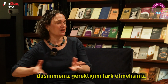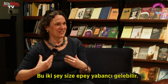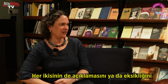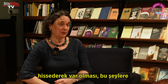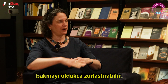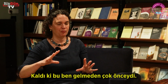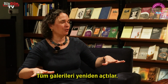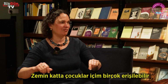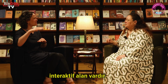And those two things might be quite foreign, and to have both of them, as an explanation or as something that you feel you're lacking, I think can make it quite difficult to look at these things. I think they do quite a good job at the museum, which, before my time, had already redone the whole building and reopened and redid all the galleries. In general, they have things on the ground floor that are very accessible for children, lots of hands-on and space to move around. And then the interpretation gets a bit deeper. The objects get a bit more complicated as you go up the building.